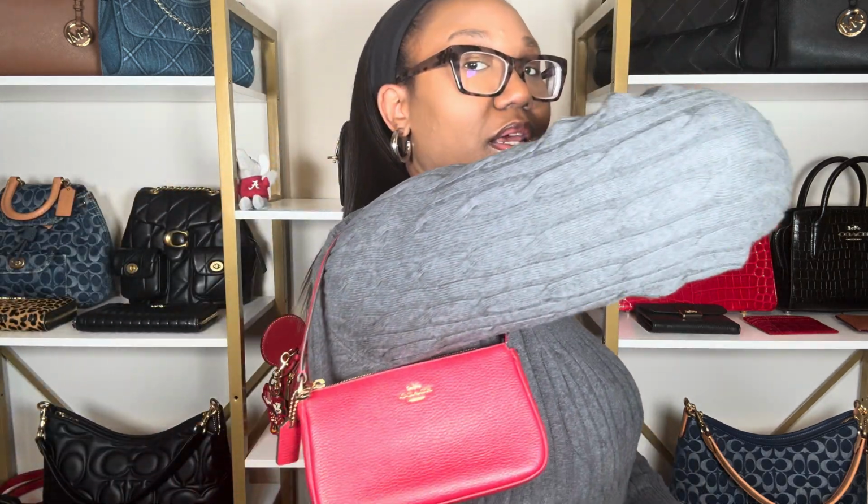To me, it's just a little bit too small for me to carry as a shoulder bag. I mean, I could, but it would be all up in my armpit. And I'm just like, yeah, I don't like that at all. But yes, I love this bag.